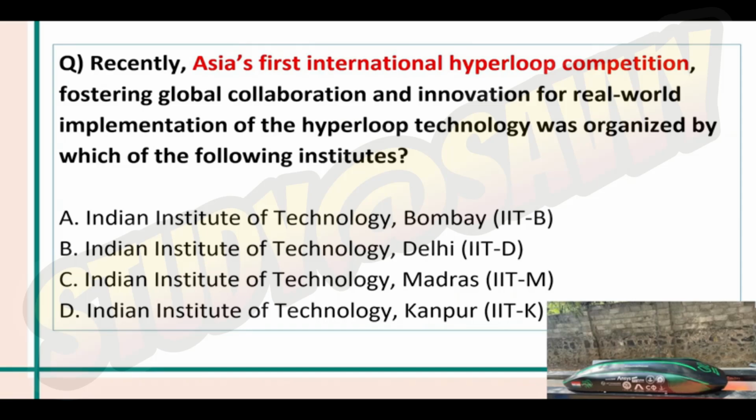Recently, Asia's first international Hyperloop competition, fostering global collaboration and innovation for real-world implementation of Hyperloop technology, was organized. Now you have to tell me that this competition was organized by which of the following institutes. Now this competition was organized by IIT Madras and it was related to Hyperloop technology. So to foster global collaboration and to promote innovation, this competition was organized.